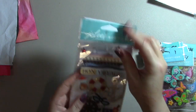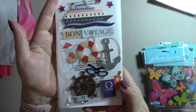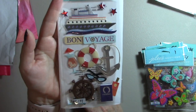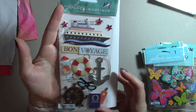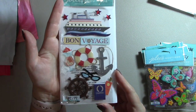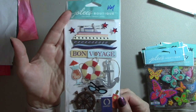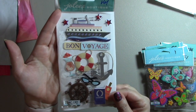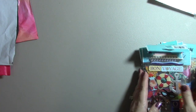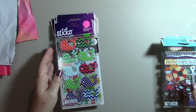And because I like to cruise, I of course had to get those. I don't have a whole lot of cruise stuff, but I do have a little journal that my husband got me for Christmas, a travel journal for cruising. So I thought maybe to put some of this in that, or to just use it maybe on a scrapbook page or something like that. I couldn't resist. Well, that's it. That is all of my crafty goodness that I got on Scrapbook Deals.